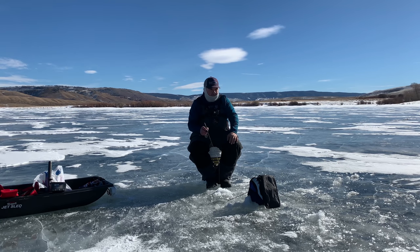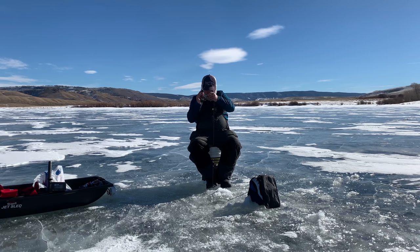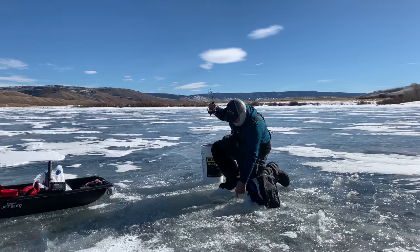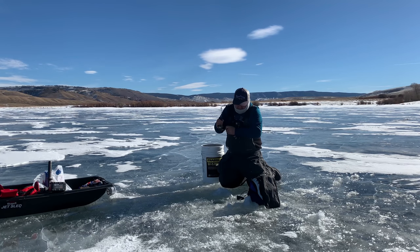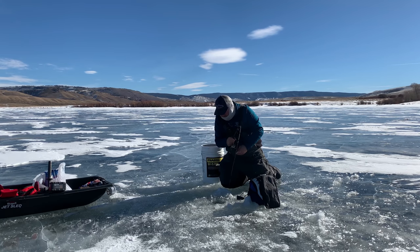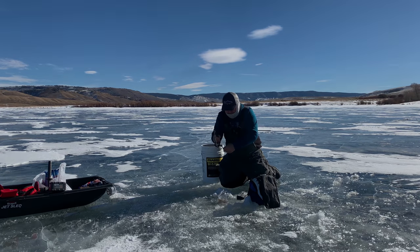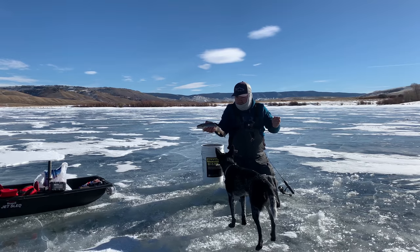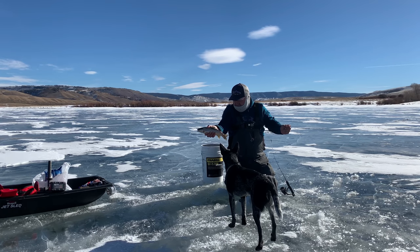There you go. Hit him. Ooh, she's on too. We got a double on. You got your camera going? Green backs, they're beautiful. Beautiful fish, guys. All day, all day.